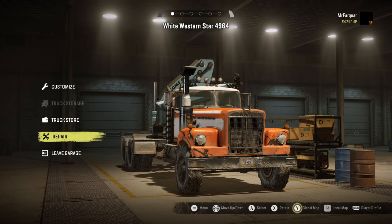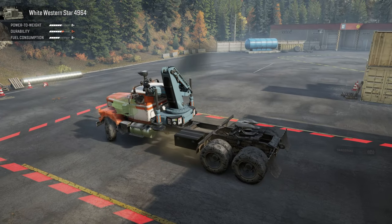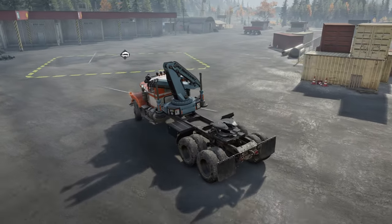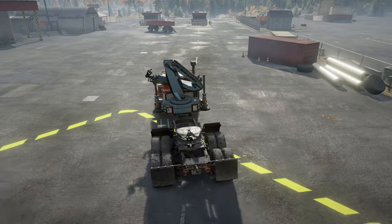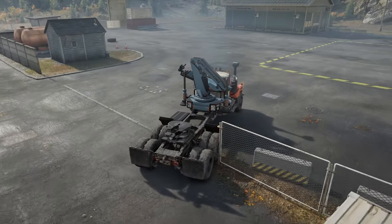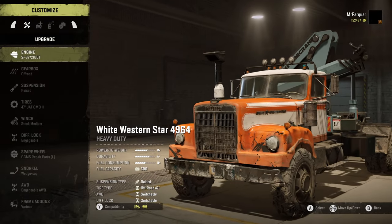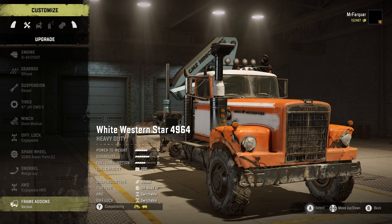Right, that'll do us. If I press that, how much is a repair? Oh, it's going to be 2.5 grand, so we'll not do that. Now I've got to scroll through about a gazillion. That's not the logging crane. Oh my god, that's a regular one. As if I did that in the end. All that faffing about and still put the wrong one on there.